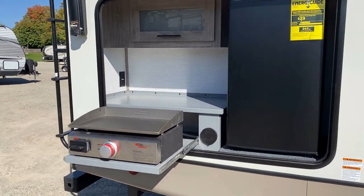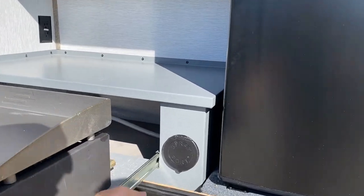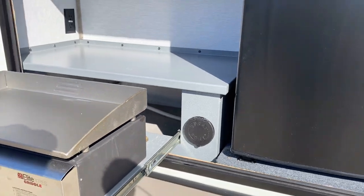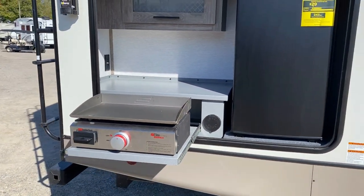Now, it doesn't have a dedicated sink, admittedly. It does have the little sprayer port here, though, where if you wanted to, hook up a little cold water sprayer and hose the kids down after they've been in the lake, you can do that.